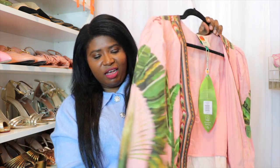This dress hits me right below the calf, so it's more of a T-length-ish. But what I love about the hem is that it's not straight. It is a scooped, is that even a word or a technical terminology? It's like a scooped, rounded hem, so it flatters. It looks so good. I love the sleeve.